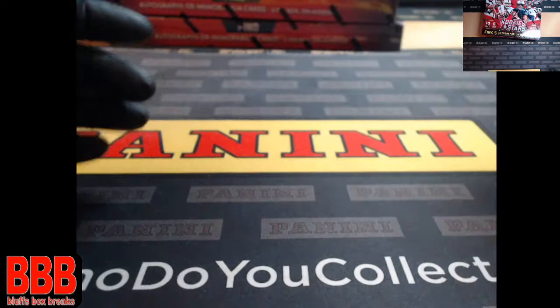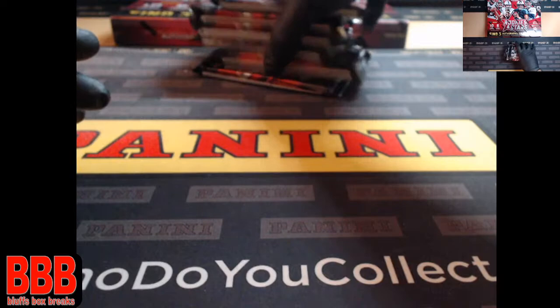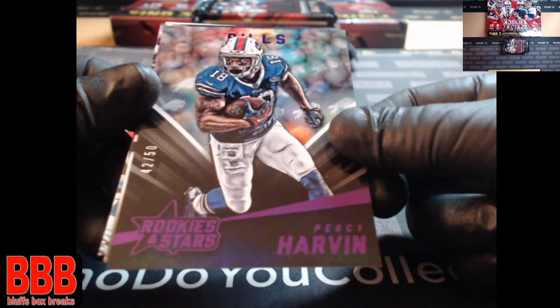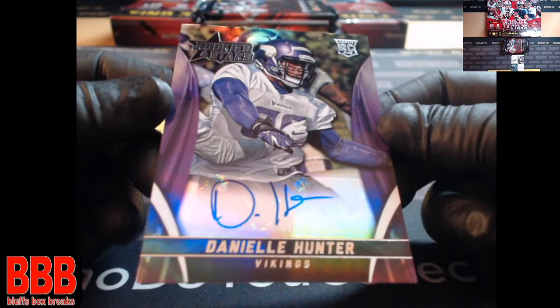Alright, box number 3, guys. Lennon, Jones, Des Bryant, Phillip Rivers, and we got a purple Percy Harvin for the Bills, 42 of 50. Next up, Vikings, Daniel Hunter. It's a nice auto. Rookie autograph, Minnesota. I like that one. One of the best ones, in my opinion.